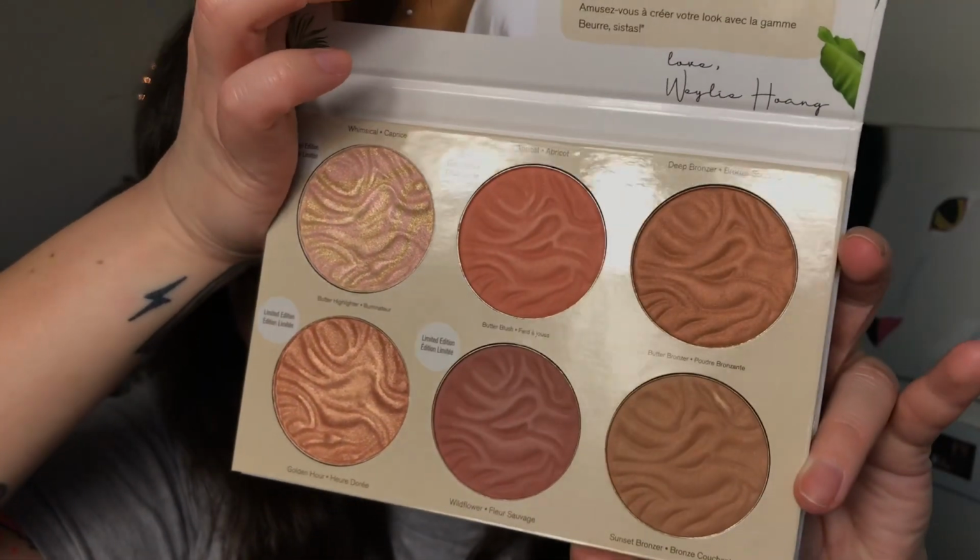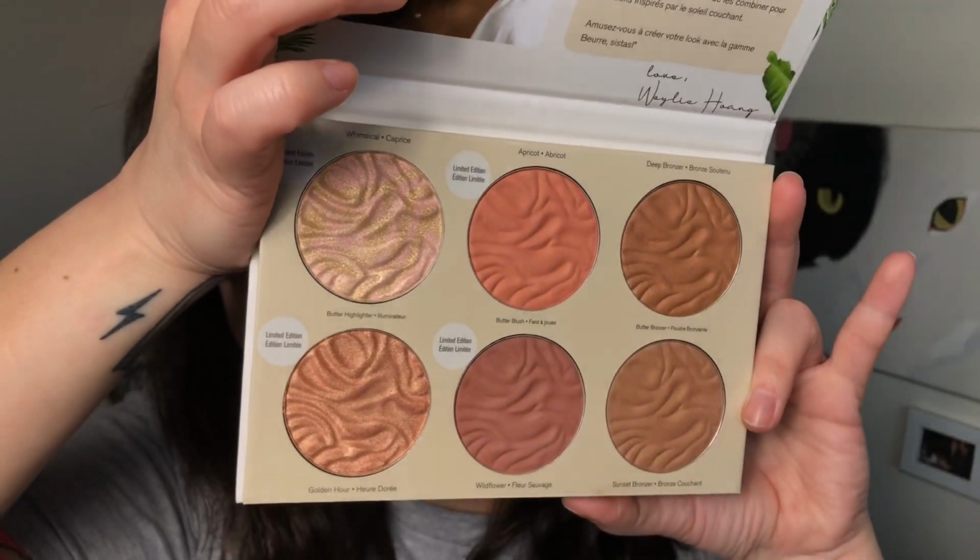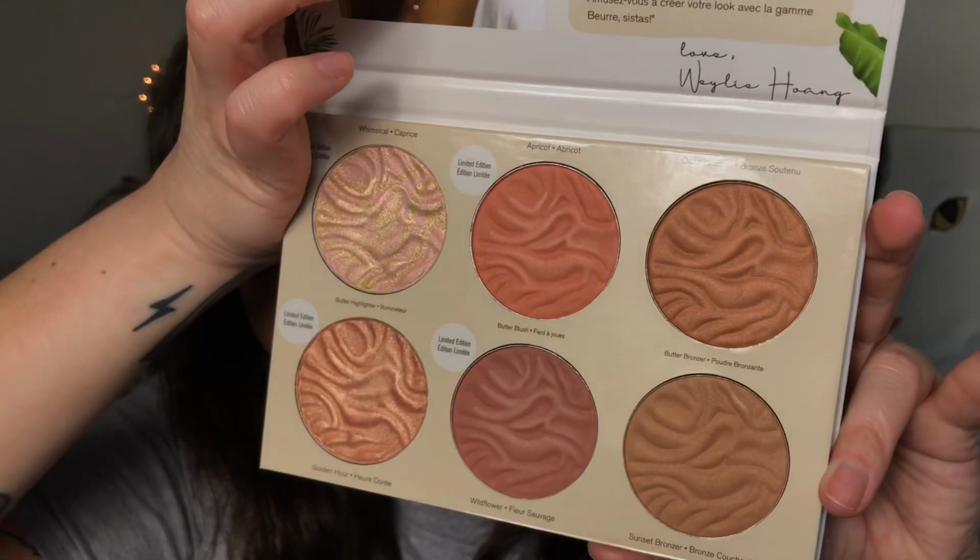If you've ever tried the Physicians Formula Butter Bronzer, you know the formula already. It is very loved and very popular for a reason. I did already put my fingers in these because I absolutely couldn't wait, and I wanted to put a swatch boomerang on Instagram, which my Instagram is Bratterstein.